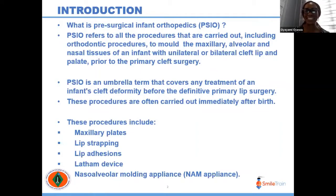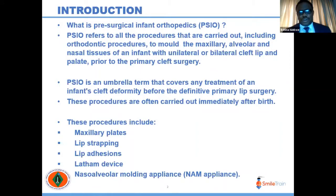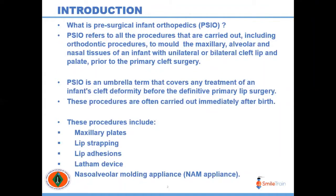So good morning, good afternoon, everyone. I'll be talking about presurgical infant orthopedics, our experiences at the Lagos University Teaching Hospital.